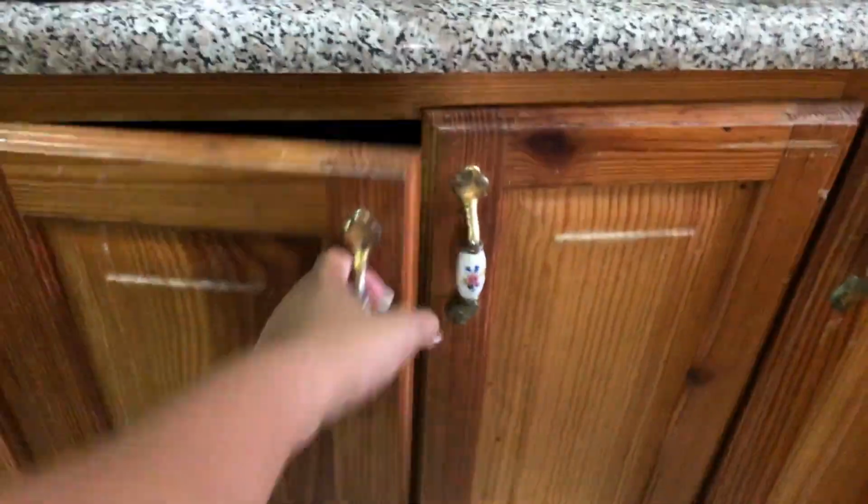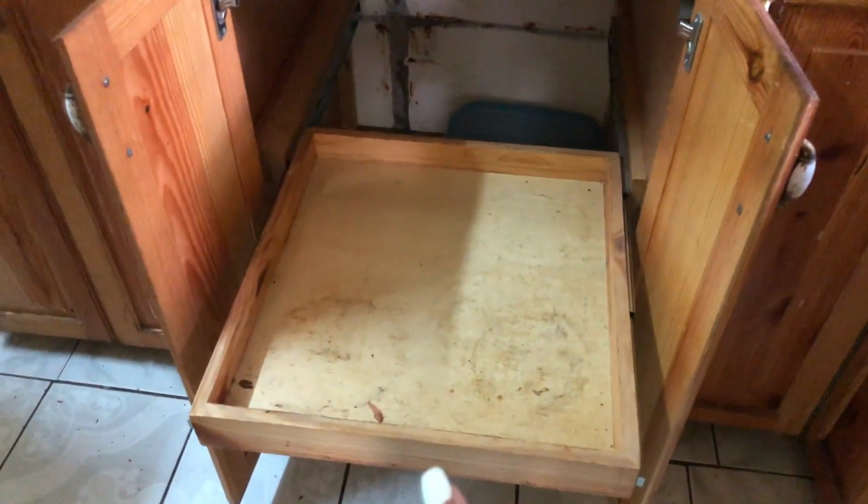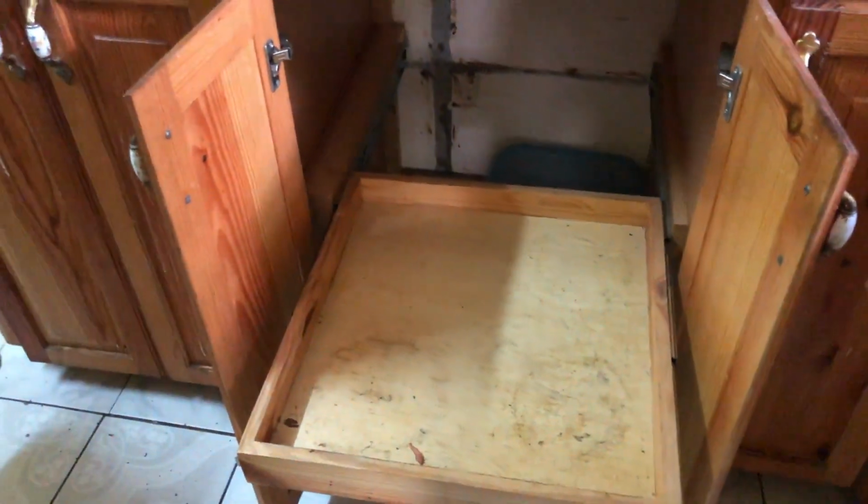So we did end up keeping the bottom cupboards because he said they were perfectly fine. So we're going to leave the bottom cupboards. We're just going to refinish them and put on new handles because they're perfectly fine. They have this really nice feature, well, a nice feature to me, where the shelves pull out, which I think is really nice. So we're just going to keep the bottom ones and just refinish them and paint them the color of the new kitchen.